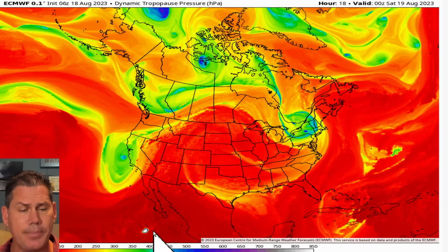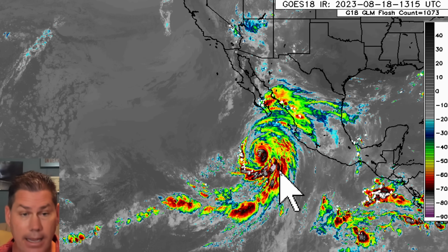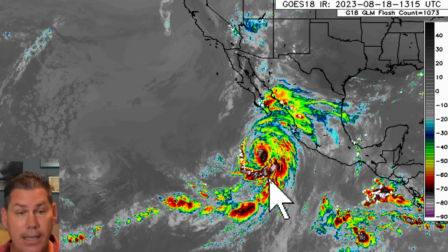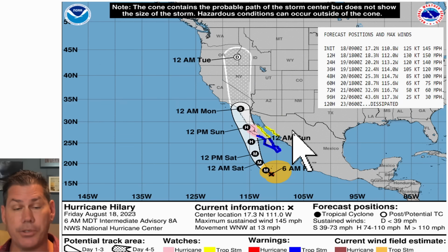But out here in the Pacific, that is Hurricane Hilary, and Hilary has really strengthened in a big way. You can take a look at Hilary. It is now a Category 4, 145 mile per hour hurricane out there in the Eastern Pacific. You can actually see the eye that is on it, and it's already spreading the feeder bands out into Baja California, and that is going to continue to traverse northbound and will actually impact portions of Southern California into Sunday, going into your Monday timeframe.